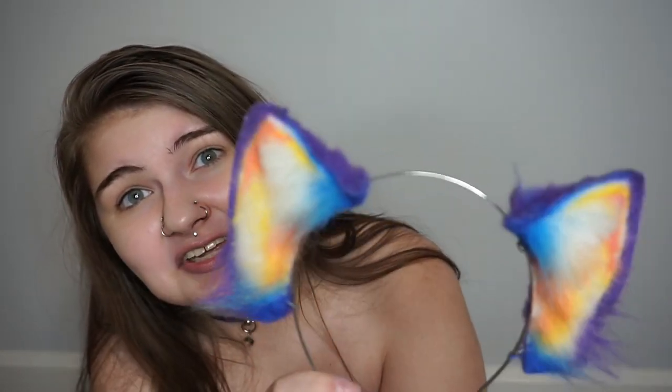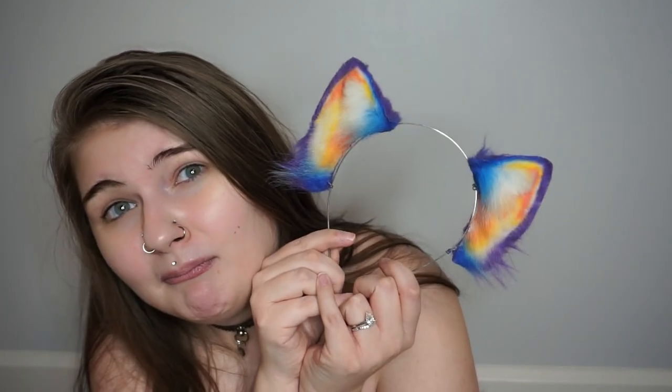Especially if you think about the fact that these are from a long, long time ago, like at least 2016, maybe earlier. These are old Woodland Creature Shop ears, but look at how stunning they are. Look at how perfect the condition is. Are you kidding? I am just so lucky that I'm able to own these.